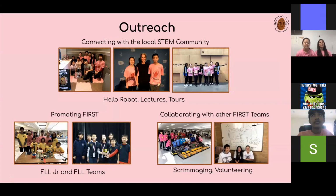Okay, so now we're going to get into how you can do outreach within your community. Outreach is really important in FTC, and it's important to do a lot of it. There are three different ways that you can do outreach: you can connect with the STEM community, you can promote FIRST, and you can collaborate with other FIRST teams.